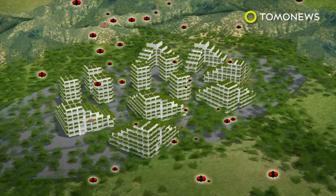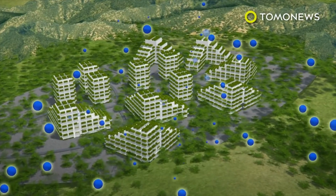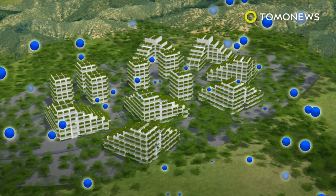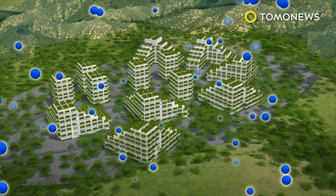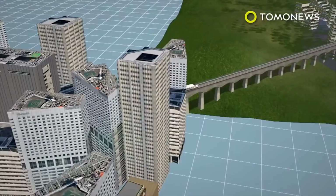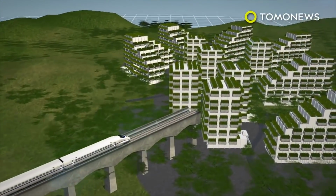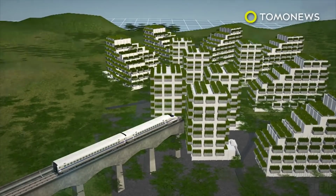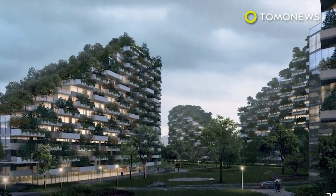The trees and plants will absorb an estimated 10,000 tons of carbon dioxide and 57 tons of fine dust pollutants each year. Meanwhile, the greenery will produce 900 tons of oxygen annually. A fast rail line will connect the forest city to Liuzhou, a city with a population of some 3.7 million. Vertical forests have become a recent popular concept in architecture.